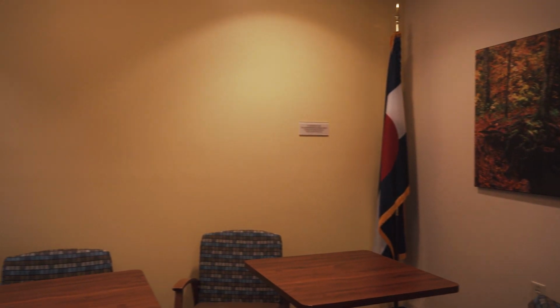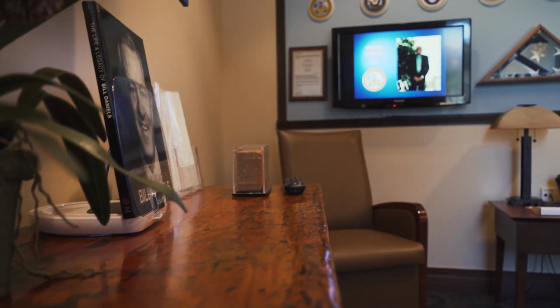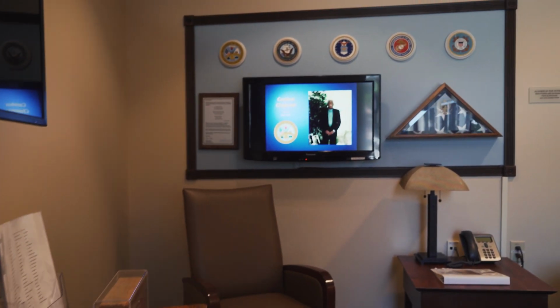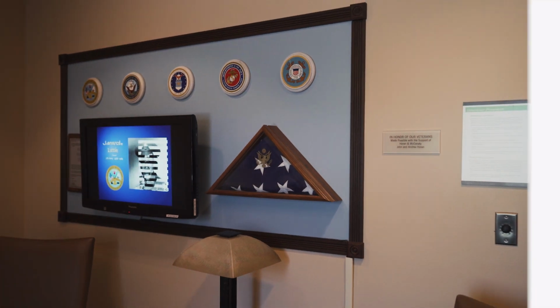But most importantly, we also have our veterans wall. And on our veterans wall, family members that have veterans in their family who are patients bring us pictures, bring us information, and we place the patient information into the rotating display.